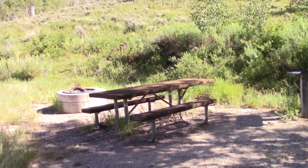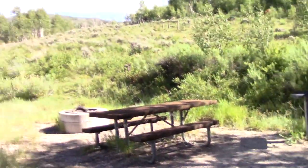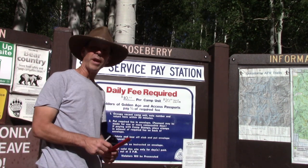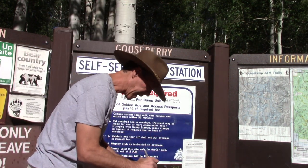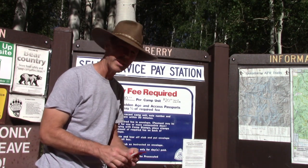We got a nice picnic table, place to have a fire, place to have a tent. What else could we want? Now this campsite is $10 per night. We're gonna stay here 2 evenings. So you fill out the little stub so you can claim your spot. So today is July 9th. Put in the $20 and we're good to go.